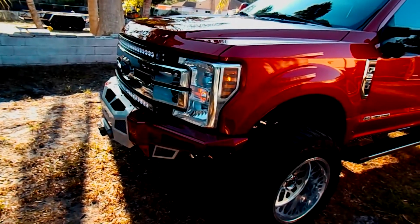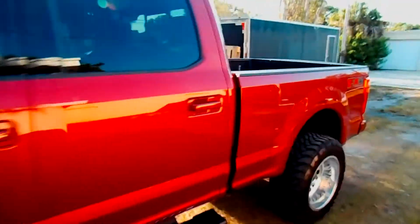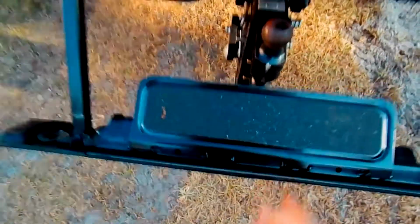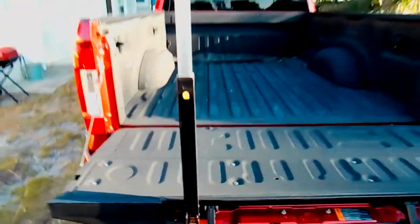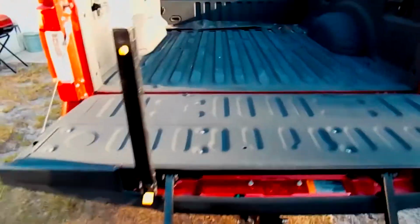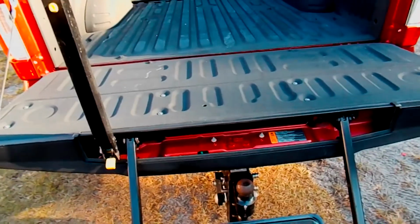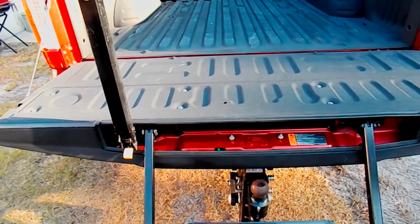And then, let's see, we'll move to the back, and the tailgate step is a $375 upgrade. So these are pretty cool if you haven't seen them. Oh, I got a locking back here. We'll get to that. Isn't that cool? So you just put your foot right there, and then grab your handrail, and then you can get up into the bed. That's, how much was that? $375 upgrade, tailgate step. Ultimate trailer tow package, $710.